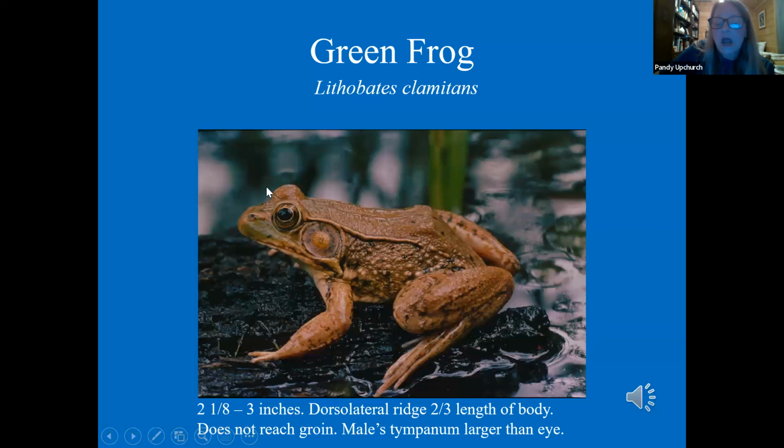These guys, you've been hearing it in the background of a lot of the recordings, but it sounds like a loose banjo string. Donk, donk, donk, donk sometimes. And then they've got another call. It's like the cowardly lion. And that's when they're trying to get someone to leave their territory.